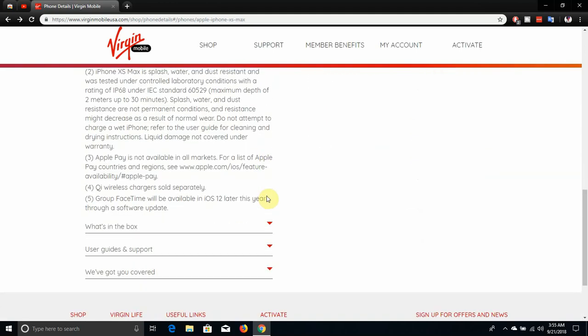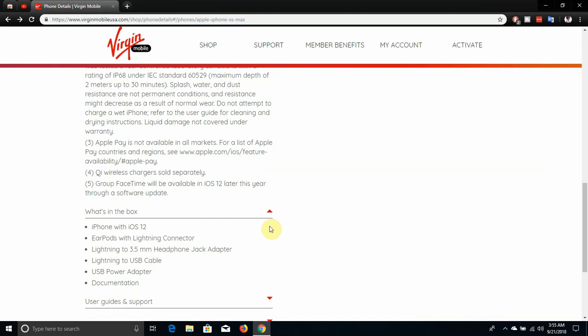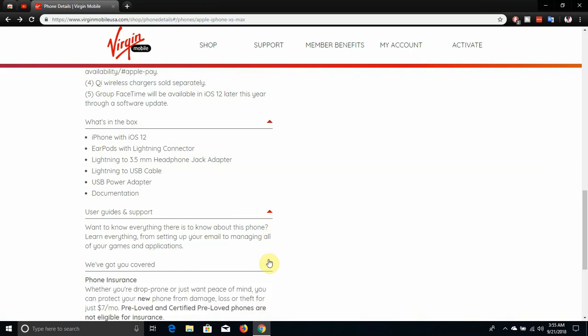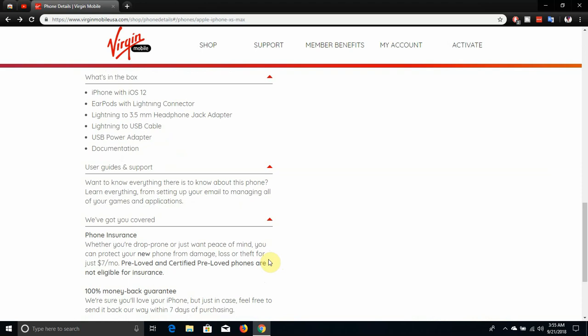And what you guys get in the box is your standard Apple stuff. You get the iPhone XS Max with iOS 12, EarPods with Lightning connector, Lightning to 3.5mm headphone jack adapter, Lightning to USB cable, USB power adapter, and documentation. If you guys need help with your iPhone XS Max, support is here to help out with that. And Virgin Mobile has you covered with device insurance. Whether you drop your phone or just want peace of mind, you can protect your new phone from damage, loss, or theft for just $7 a month. Pre-owned and certified pre-owned phones are not eligible for insurance.